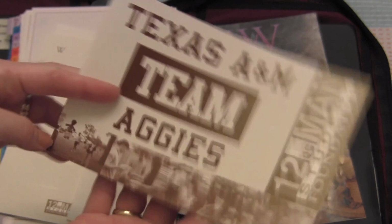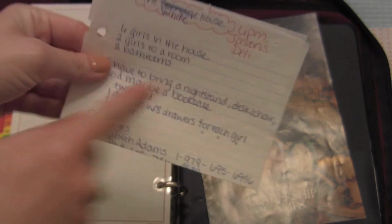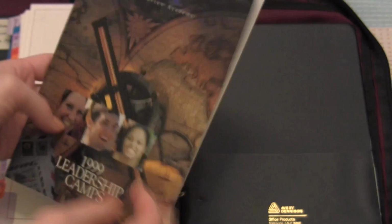Okay, it was just about the 12th Man Student Foundation. No idea what that was for. This is when I was meeting the girls who I would live with my first year at A&M. And there's a Worldview Academy camp brochure.